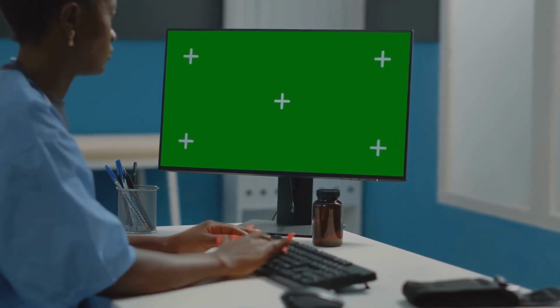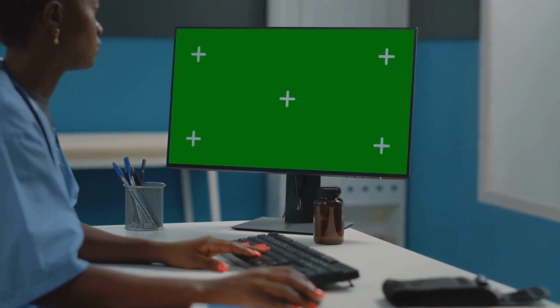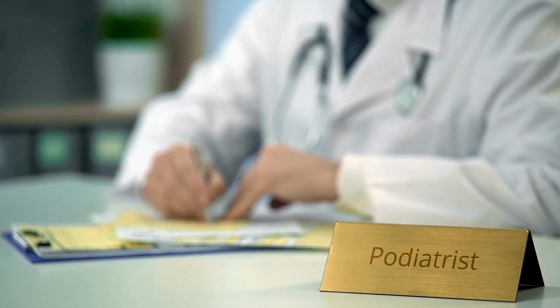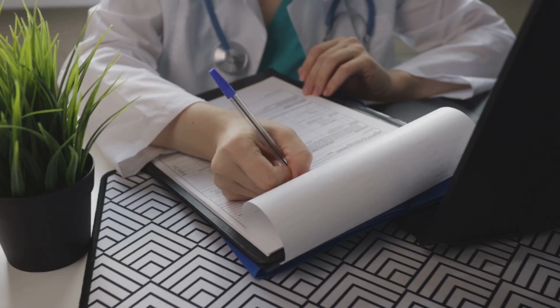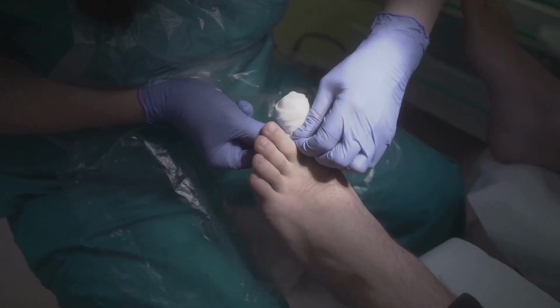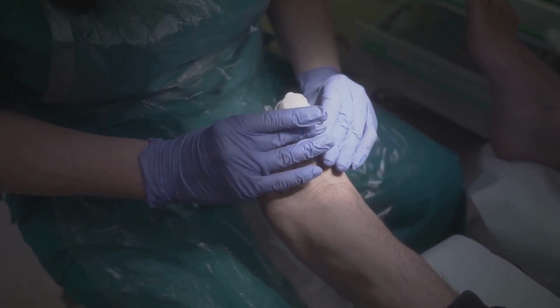Medical coding is the transformation of healthcare diagnoses, procedures, medical services, and equipment into universal medical alphanumeric codes. In podiatry, this process is fundamental for accurate billing and reimbursement. It involves translating detailed clinical documentation into standardized codes that payers, like insurance companies and government programs, can understand and process. Proper coding ensures that podiatrists are fairly compensated for the services they provide to patients.